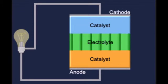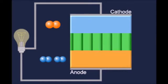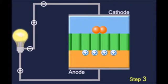How solid oxide fuel cells work. Hydrogen is supplied to the anode and oxygen is supplied to the cathode. Hydrogen is oxidized into hydrogen ions and electrons. Electrons flow from the anode to the cathode. This generates an electrical load that can be harnessed.